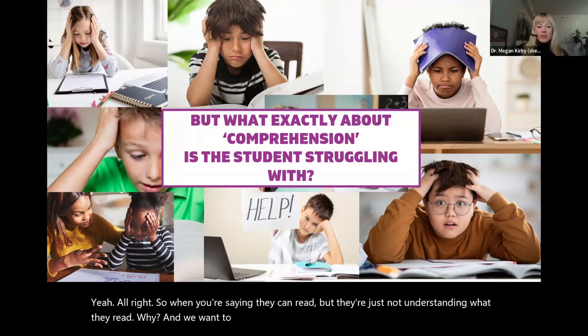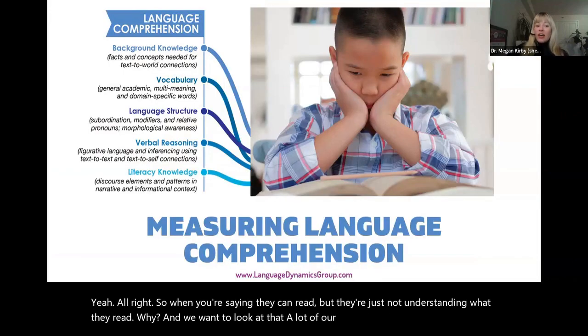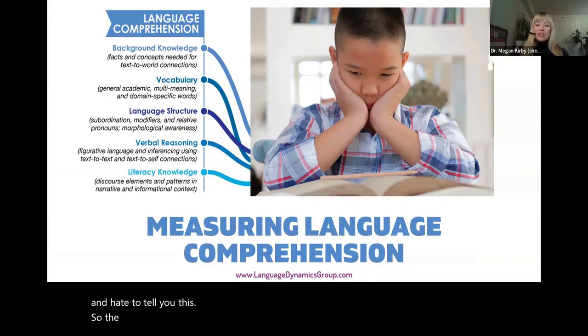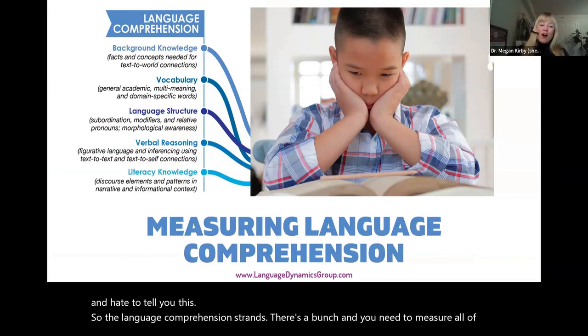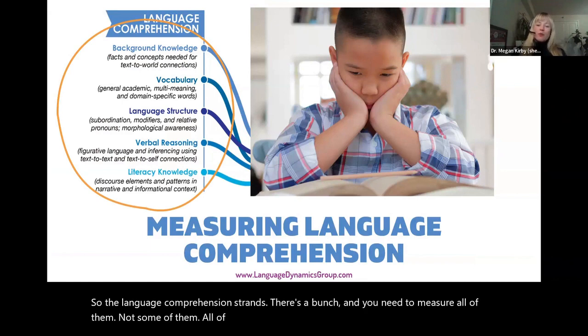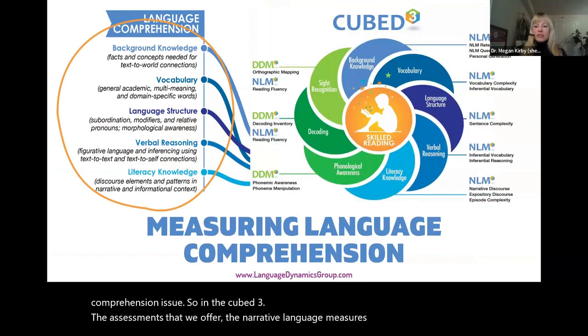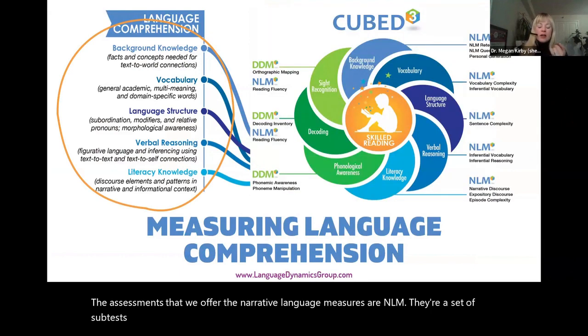A lot of our assessments do not really look at this, and I hate to tell you. So the language comprehension strands, there's a bunch, and you need to measure all of them, not some of them, all of them, to know diagnostically what the language comprehension issue is. So in the cubed 3, the assessments that we offer, the narrative language measures, or NLM, are a set of subtests, and they measure static oral and written language comprehension and production.